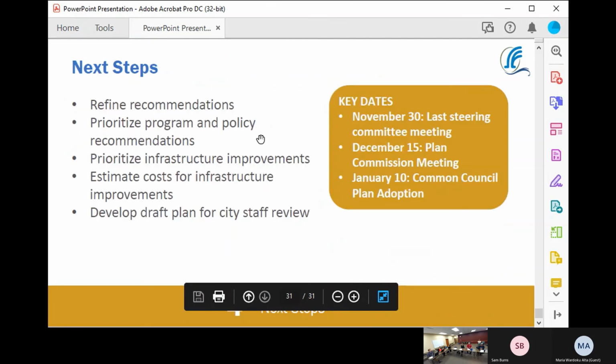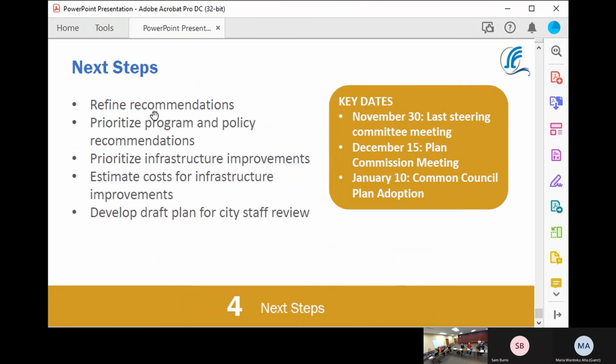We're right at 8 o'clock, so I want to touch on what is happening next. We are going to be refining the recommendations, and like we talked about, prioritizing those program and policy recommendations, prioritizing the infrastructure investments. So basically just figuring out what might be good to do first.